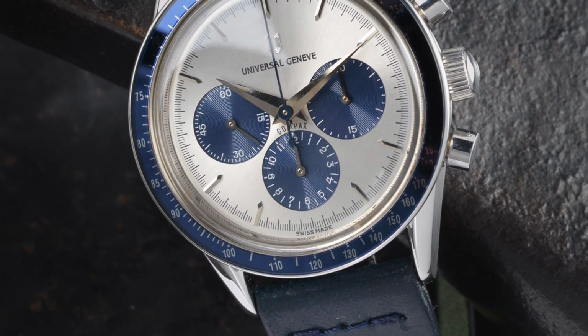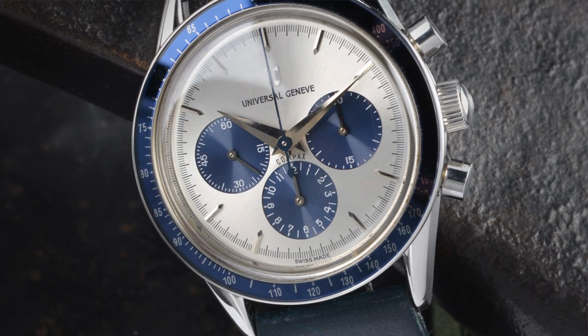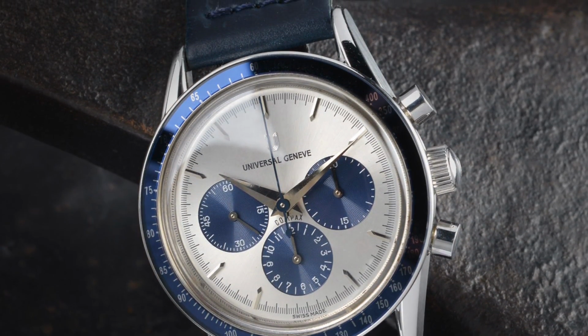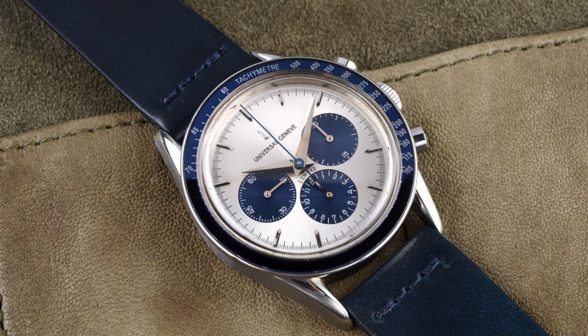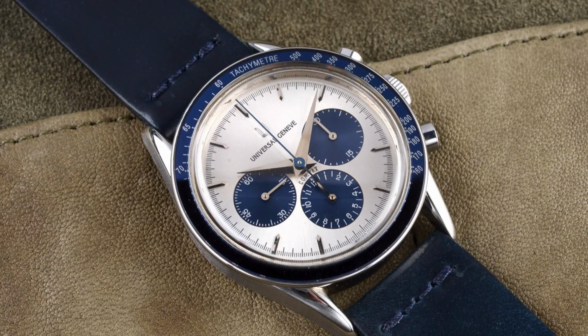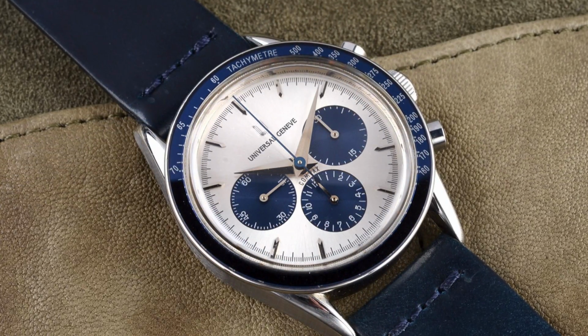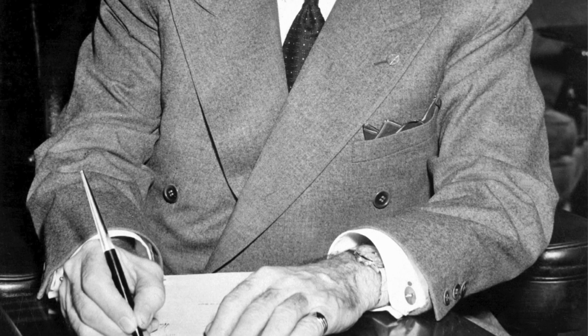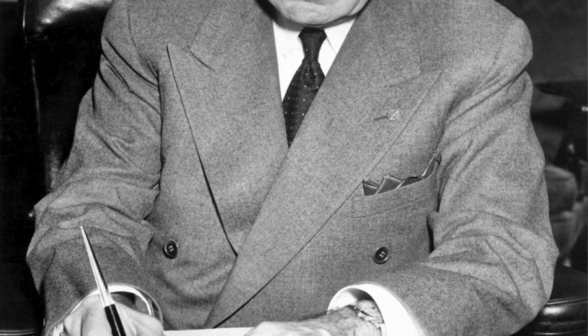In the 90s, they had a comeback and became quite sought after by enthusiasts. Now, they had many notable wearers and celebrities, writers, business executives, diplomats wearing their watches. One famous limited edition they made for the driver Ayrton Senna, Argentine President Juan Perón. Who else? President Harry Truman wore one.